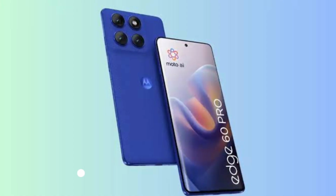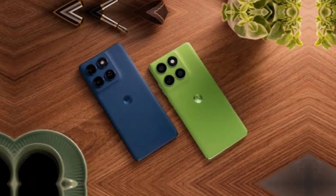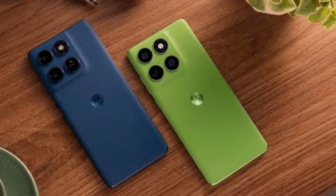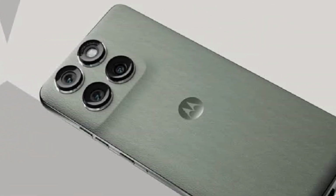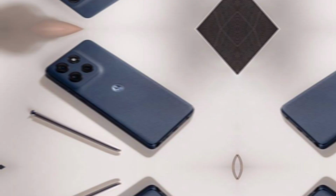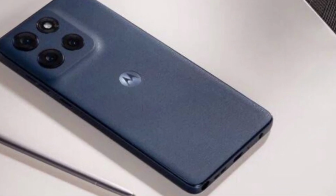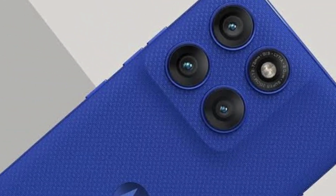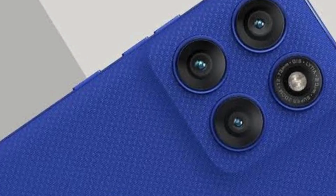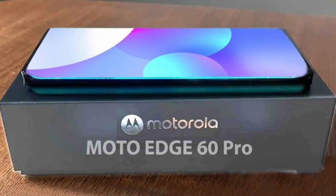The Motorola Edge 60 Pro is expected to deliver a significant leap in performance. This will likely be powered by the latest generation of flagship-tier processors from leading chipset manufacturers. Such a processor will ensure lightning-fast speeds for multitasking, seamless handling of demanding applications, and enhanced efficiency for improved battery life. Complementing this powerful silicon will be ample RAM configurations, potentially ranging from 12 GB to 16 GB.